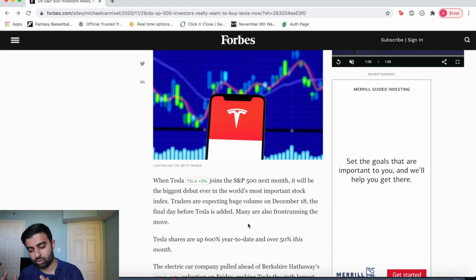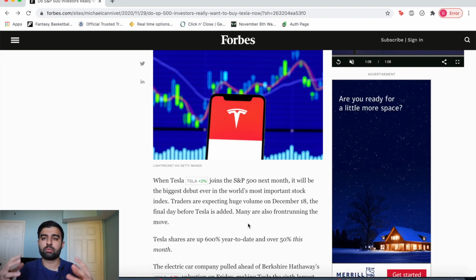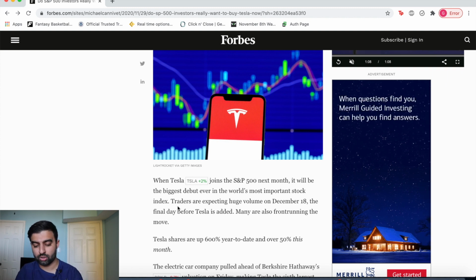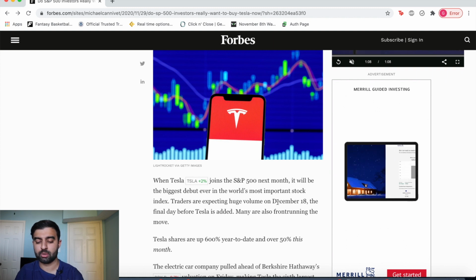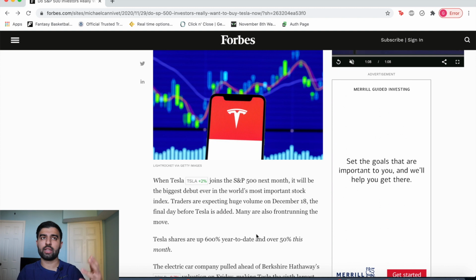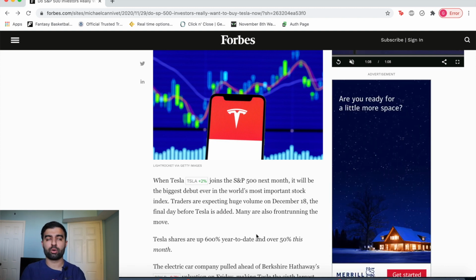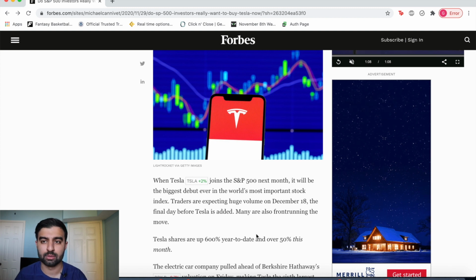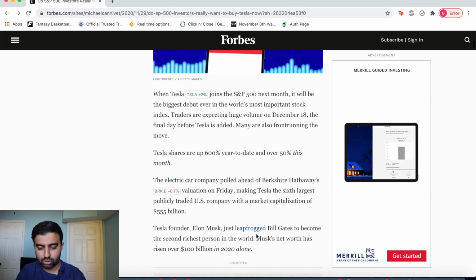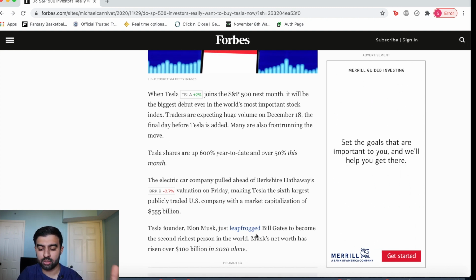But the other side of that is a lot of indexes that track the S&P now need to purchase Tesla to be able to track it. So they're expecting huge volume, right? Traders are expecting huge volume on December 18th, which is the final day before Tesla is added. A lot of indexes, rather, are going to be adding it into their portfolios as they have portfolios that track the price of the S&P 500, Vanguard and Fidelity being two huge ones. So that's one of the reasons why it's jumped over 50% this month.